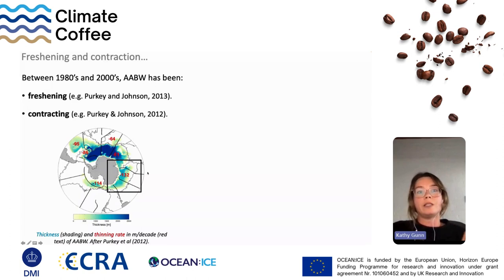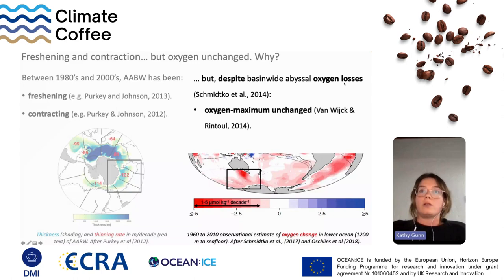We're also seeing basin-wide abyssal oxygen losses. So here I'm showing a map where we've got Antarctica down the bottom here. These red colors are indicating losses in oxygen concentration of about 1 to 5 micromoles per kilogram per decade, so the darkest reds are 5 micromoles per kilogram per decade. So we're seeing basin-wide abyssal oxygen losses, but the actual oxygen concentration of Antarctic bottom water at the source is unchanged.